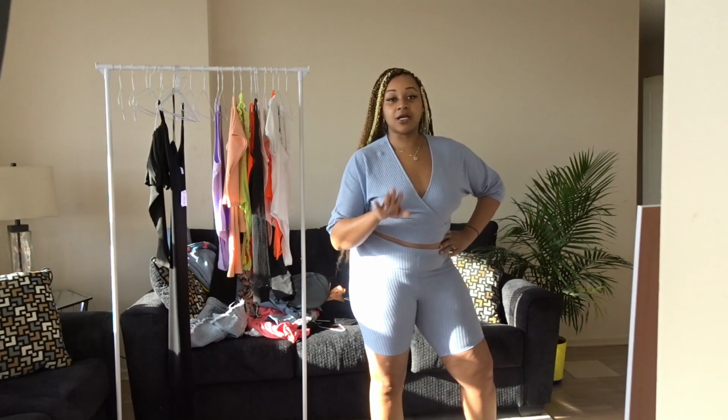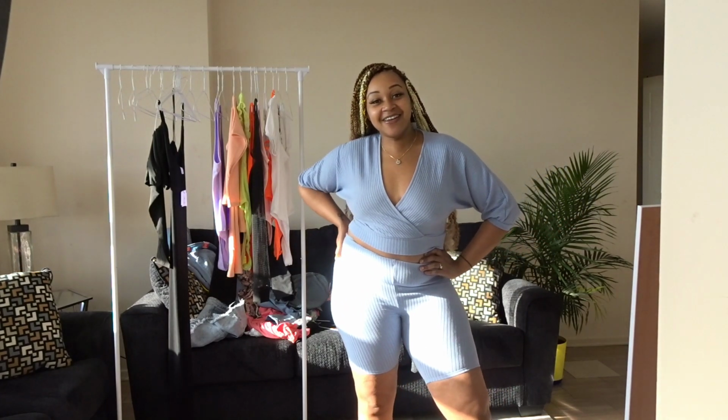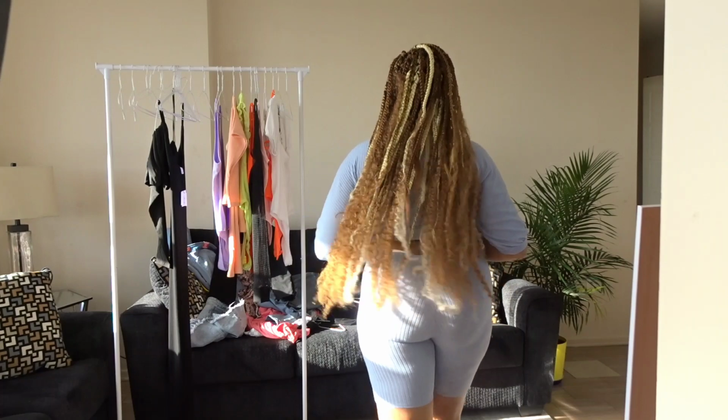Don't mind when I'm looking over here, guys. I have a mirror over here that I'm looking in. But yeah, this could also be a cute little airport fit. This is really cute.